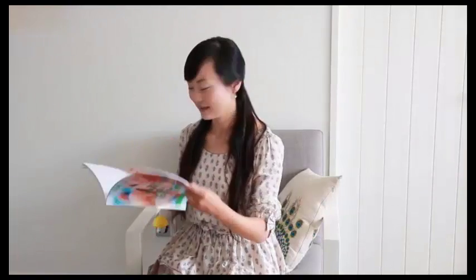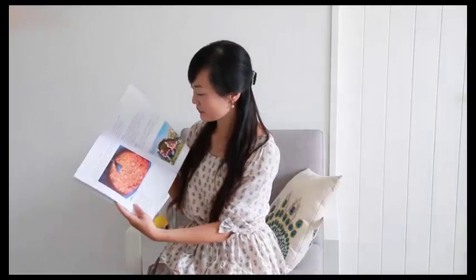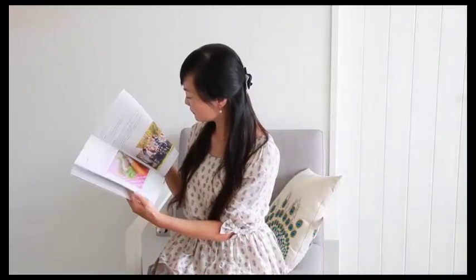My name is Vivian. When I go camping, I take this book with me. It has many easy and tasty recipes. The recipes are easy to follow and there are color photos of every dish. I'm pleased I found this book, and I would recommend it for all campers.